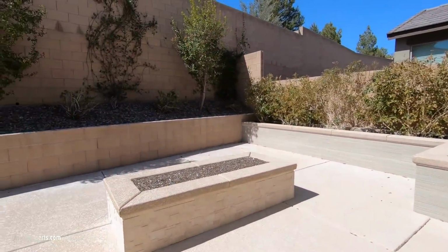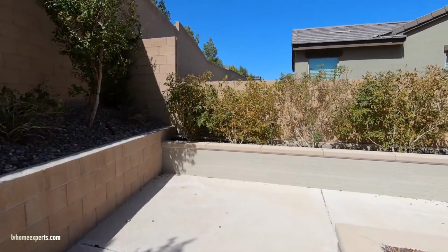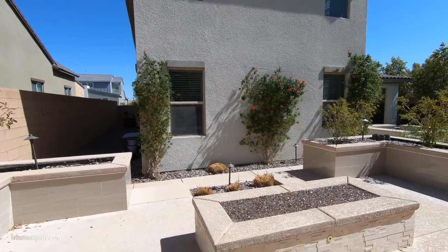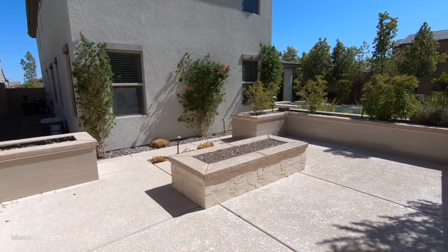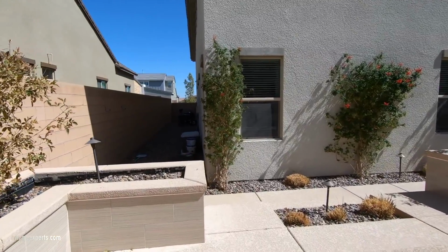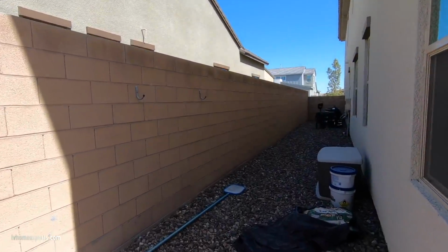So this is just like a separate area for your fire pit here. This looks like a gas fire pit. Oh, I like the fact that the pool pump is completely out of the way.